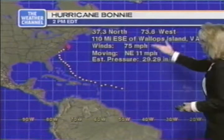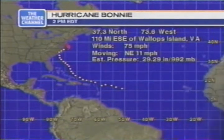Now, let me give you the latest information here. 37.3 north, 73.6 west, 110 miles east-southeast of Wallops Island, Virginia. That's where it's centered. Winds are at 75 miles per hour, so minimal hurricane, moving northeast at 11 miles per hour, so it has accelerated just a tad. The estimated pressure is 992 millibars.